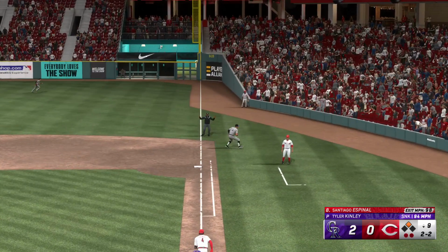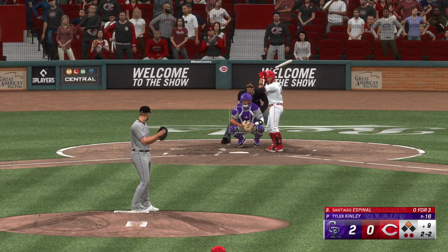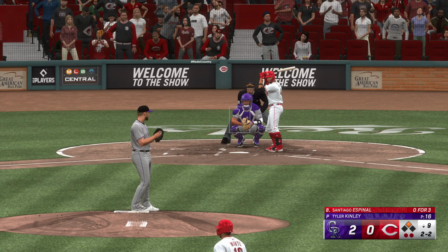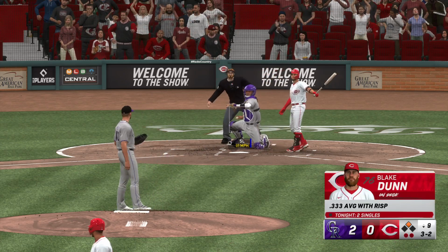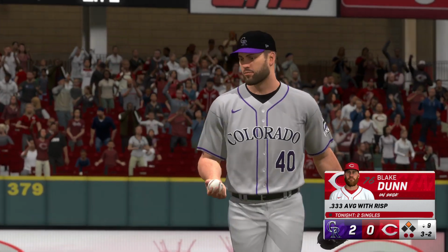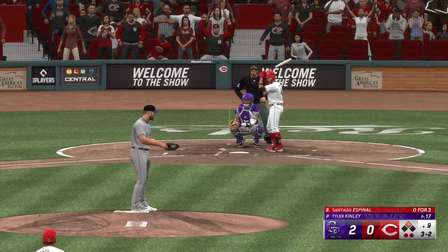Right side. And he grabs it. Foul. The Reds down to their final strike. And that's in the dirt. Big pitch coming right here. Last thing he wants to do is put the tying run on base, but he can't groove one either.